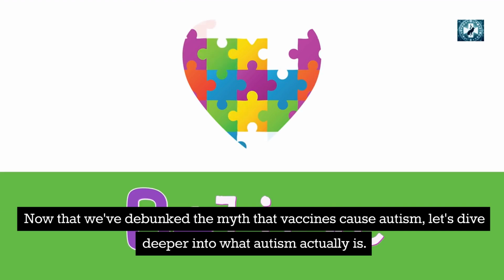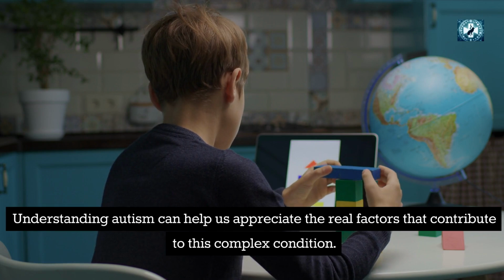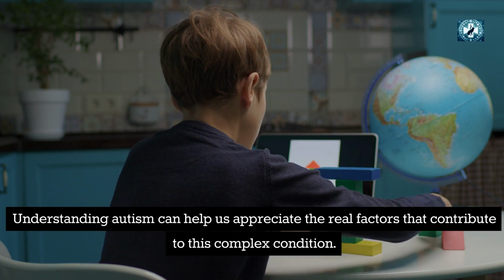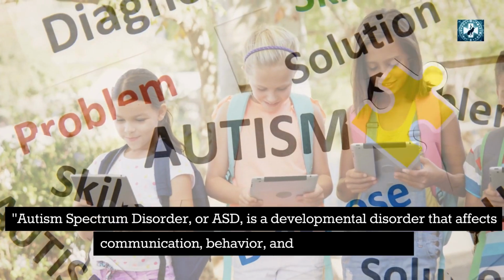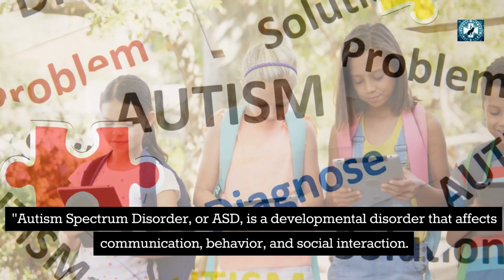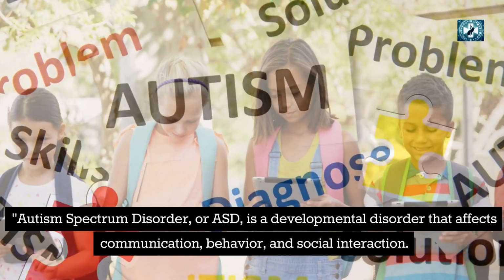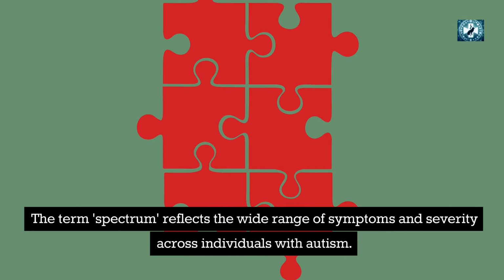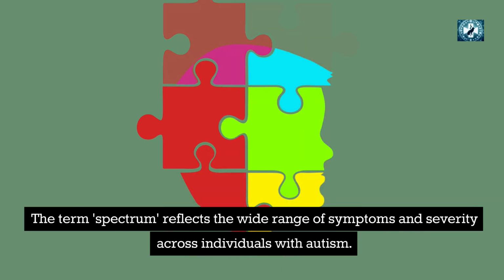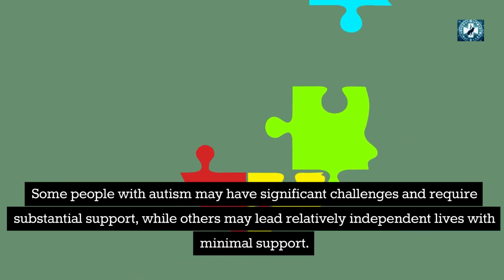Understanding autism can help us appreciate the real factors that contribute to this complex condition. What is autism spectrum disorder, ASD? Autism spectrum disorder, or ASD, is a developmental disorder that affects communication, behavior, and social interaction. The term spectrum reflects the wide range of symptoms and severity across individuals with autism. Some people with autism may have significant challenges and require substantial support, while others may lead relatively independent lives with minimal support.